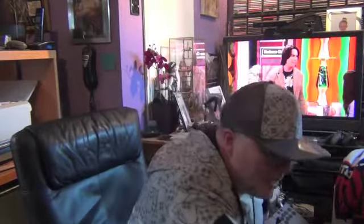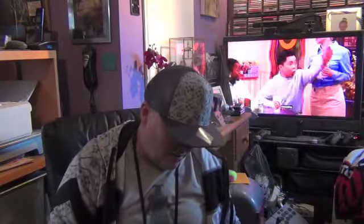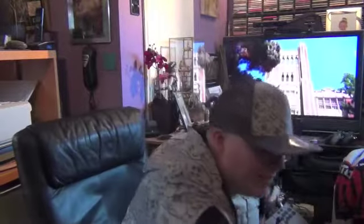Alright, another interesting title by Tedesco, Among the Sleep. I think I got that for about £13 off Amazon. I think I got this from Cash Converters for about £8. Battlefield Hardline. This game was about £10 from game.co.uk. Lichdom Battle Mage. Another fantasy type game.